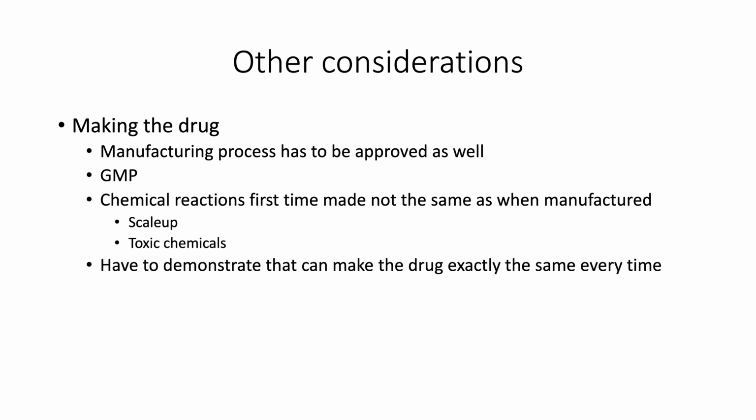So why don't we do the same chemical reactions? Well, let's say that we did the thing in a test tube, and to make it, we had to do a reaction that gives off a little bit of heat. But a little bit of heat, big deal. But if you scale that up a billion-fold, now it's a lot of heat, it'll burn down the building.